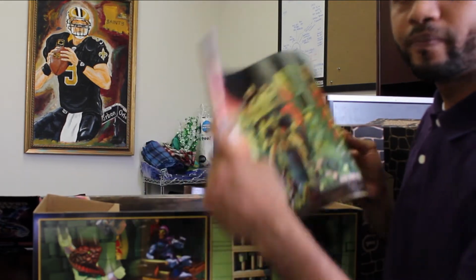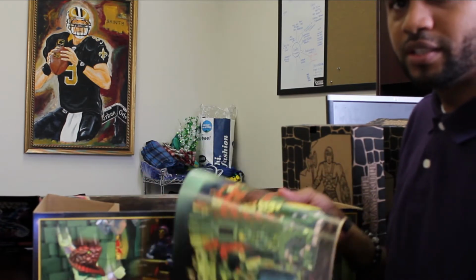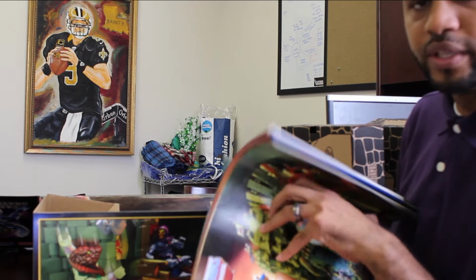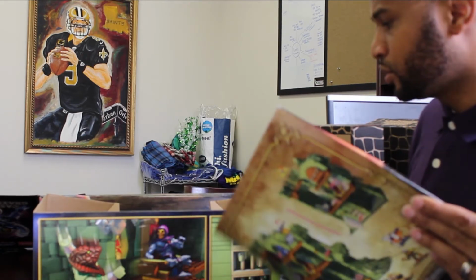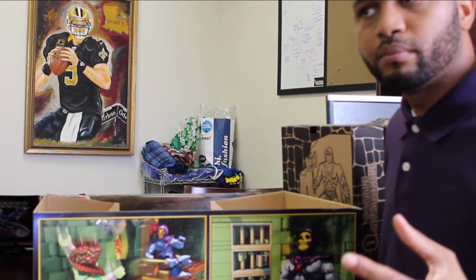If you have help, get help. Make sure you take breaks. Stay hydrated, because you're going to be in for a long haul when you tackle this big giant set. So now that we've gone through some of the inside, let's quickly go through the mega figures first.